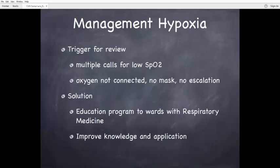When we first started, which goes back a long time now, we noticed that a lot of calls were happening early on because of hypoxia, low saturation. Interestingly, low saturation really wasn't one of the original calling criteria, but we got called for it anyway. Often when people went there, they found no oxygen connected, or the mask was on and turned off at the wall, or nobody had done any troubleshooting or initial thinking about what needs to happen.